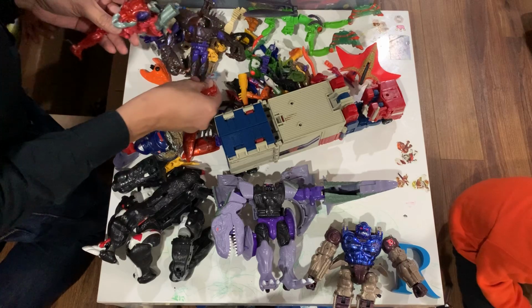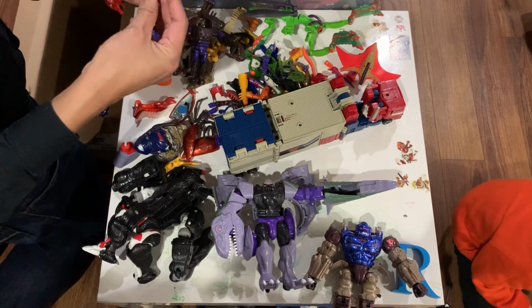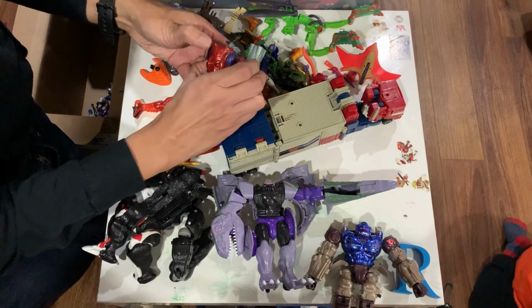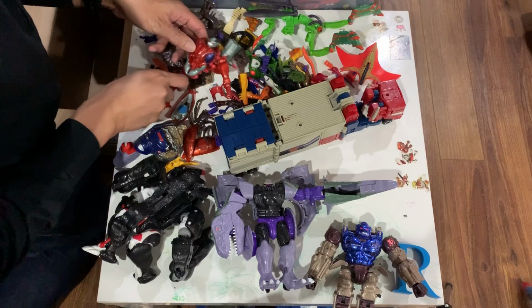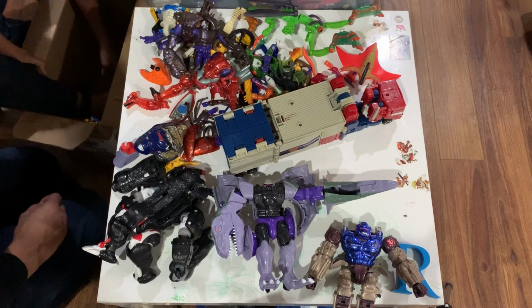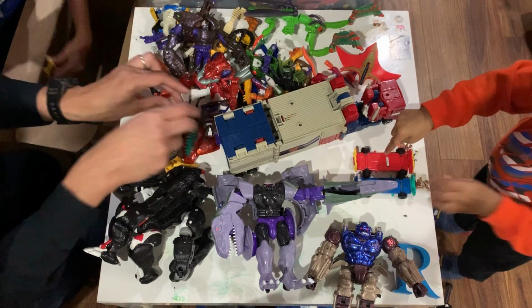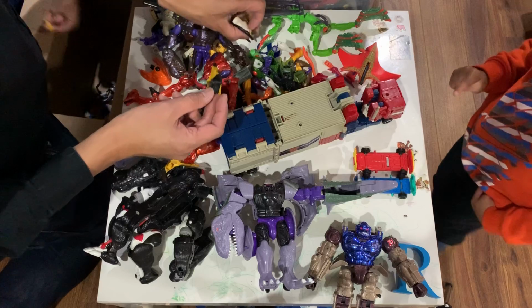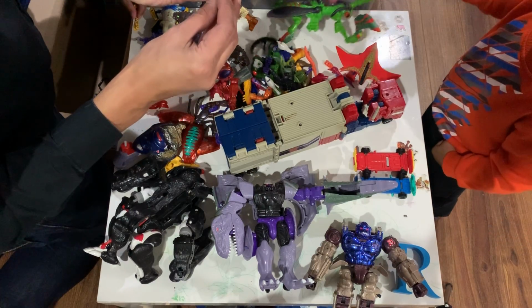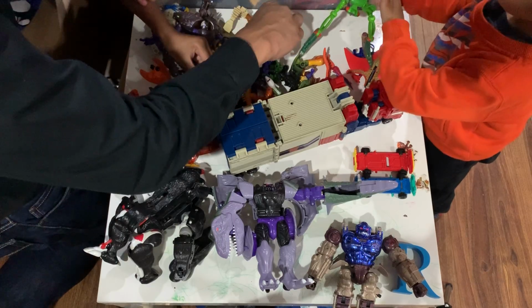Oh, yeah, good. Wait, let me check if it's the camera. Fine. Still up and on. Okay. Another one of those parts. Hey, wolf head. Ooh, the second half of that wolf head. Cheetor. Leave it there. Part. This tail, I think.